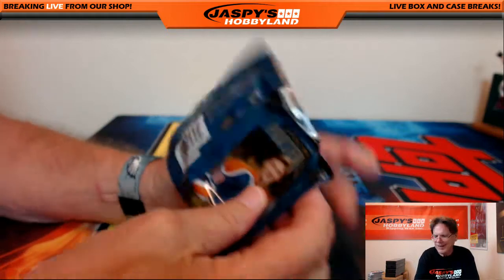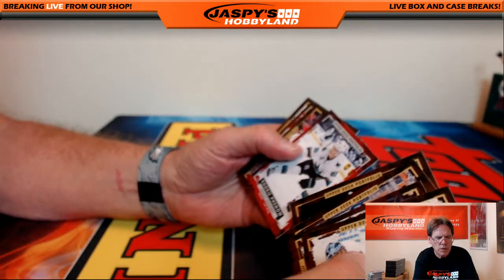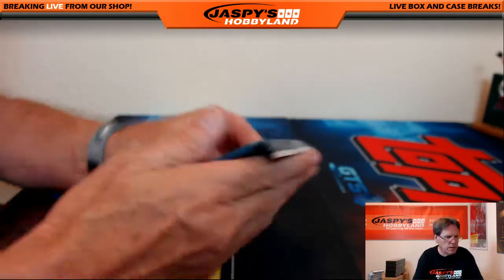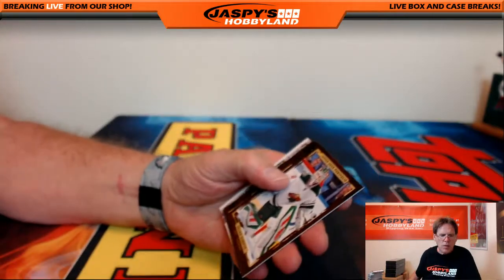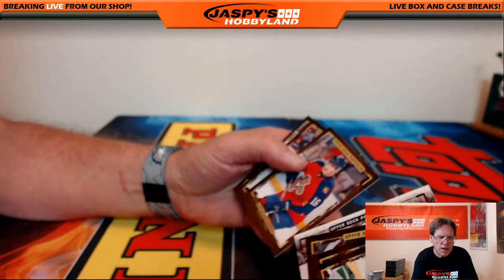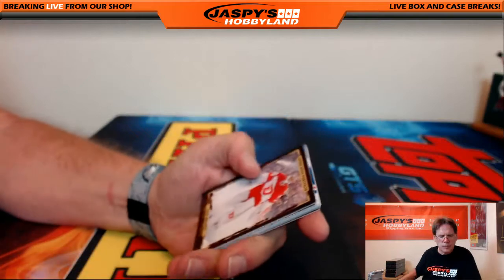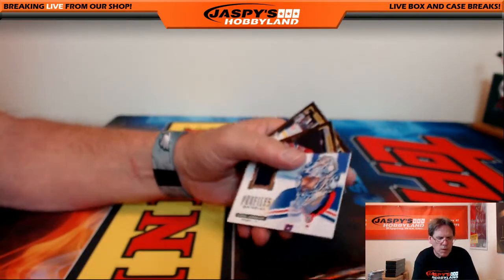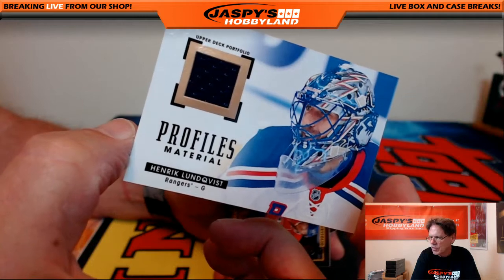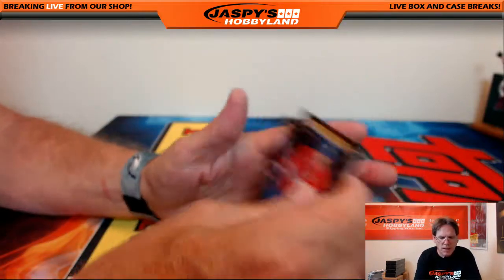Three packs to go. Next break is in the store, Portfolio Hockey, two box break, number two. Nikolai Goldobin. Jonathan Quick. Nikolaj Ehlers. And final pack. Henrik Lundqvist, Rangers, Profiles Materials. Going out to the New York Rangers. That's William. Unnumbered. And that is the break.